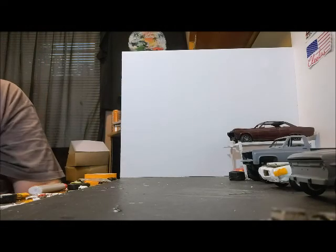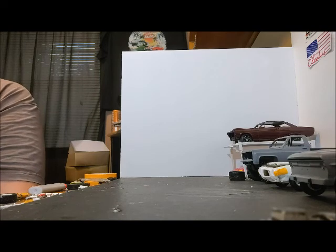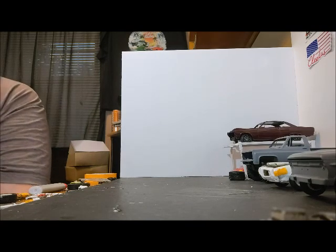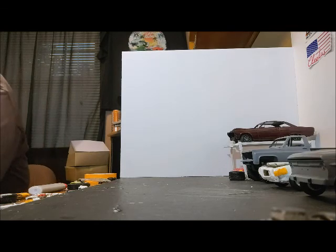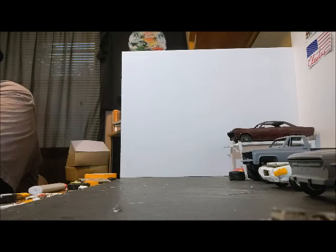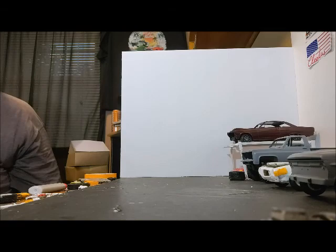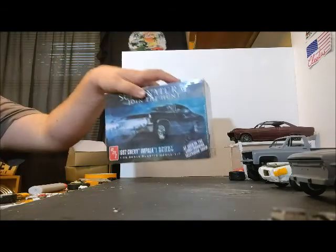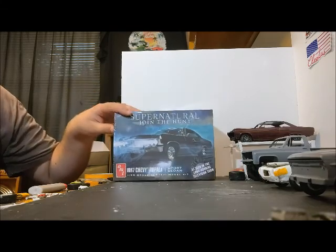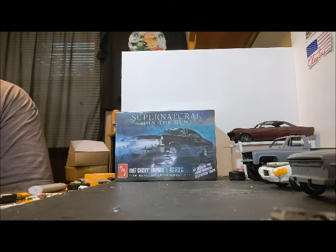Alrighty, let's do a quick stash update. I've stocked up pretty much for everything that I've built this year. But I'll show you guys some more stuff. This one is the new AMT Supernatural kit. You can't have this one clipped in. It's mine. He's got a couple of those on his bench. They built pretty well.